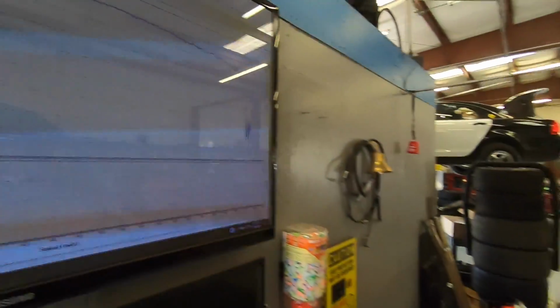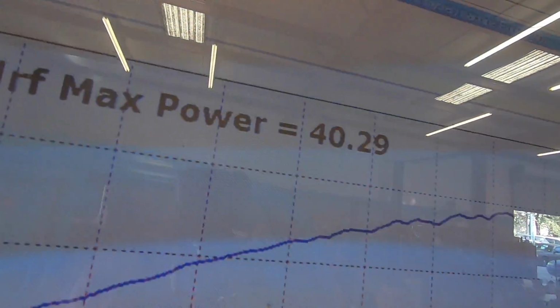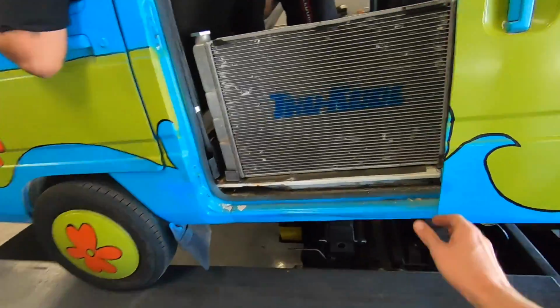Cooper, do you remember the day? Oh, I forgot about that. The mystery machine made a whopping 40 horsepower. It was down a cylinder. With the stock engine down a cylinder, we're back today. Your wing, dude. Downforce.